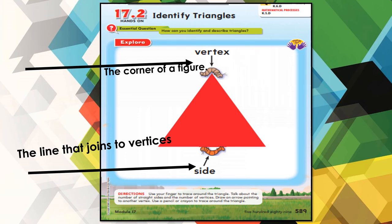So what you need to do is, first, I want you to grab your finger, your pointer finger. We talked about which one your pointer finger is in class. And trace the triangle so you can feel what a triangle feels like when you trace it. When you're done with that, you can get your favorite color and outline the triangle with your favorite color.